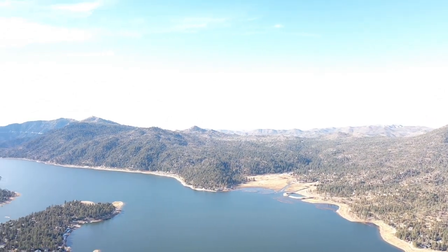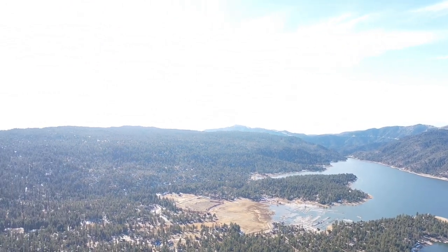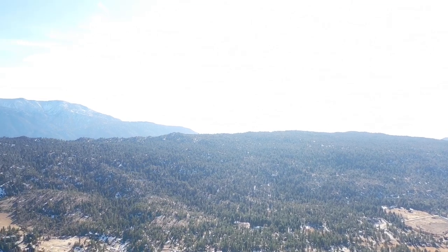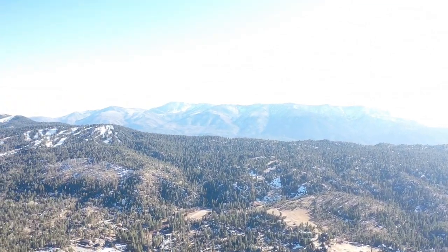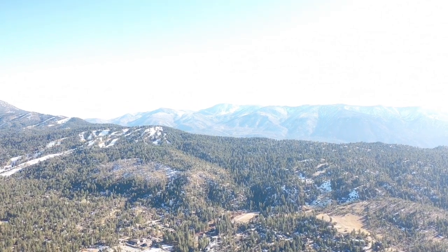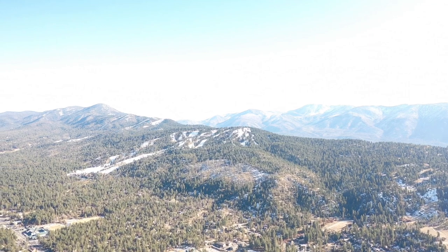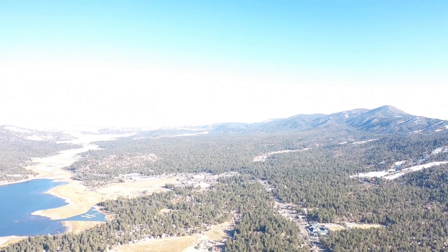Let's turn back this way so we can get a nice look at what's going on over here. Wow. It's just magnificently beautiful, you guys. San Gorgonio right there, spectacular. Snow Summit at 12 o'clock now, and then at about 11 o'clock you see Bear Mountain. This is just incredible.